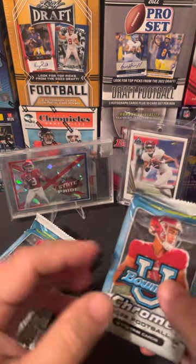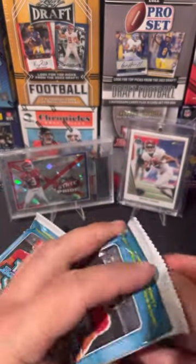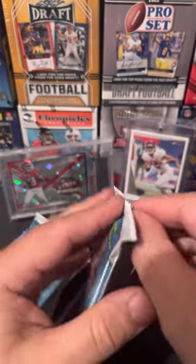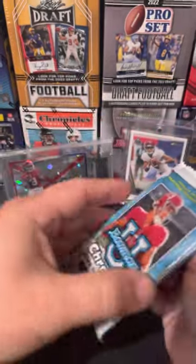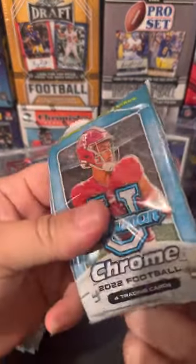I'm gonna be ripping the Bowman U hobby box pretty soon here in the next day or two. We want to look at the blaster box first, see what it's all about.